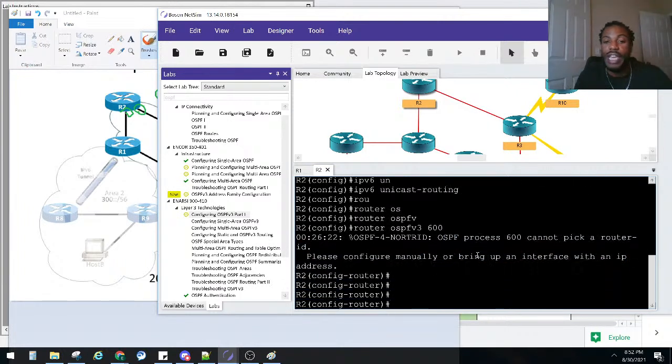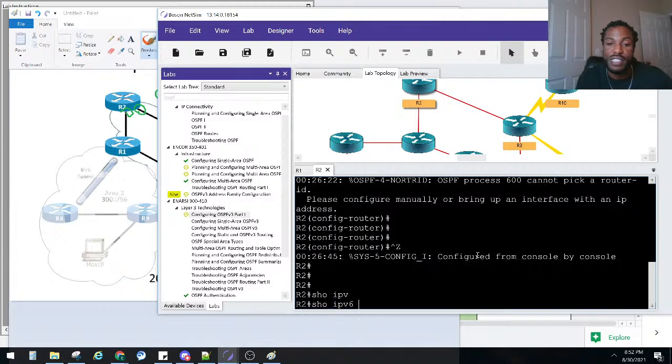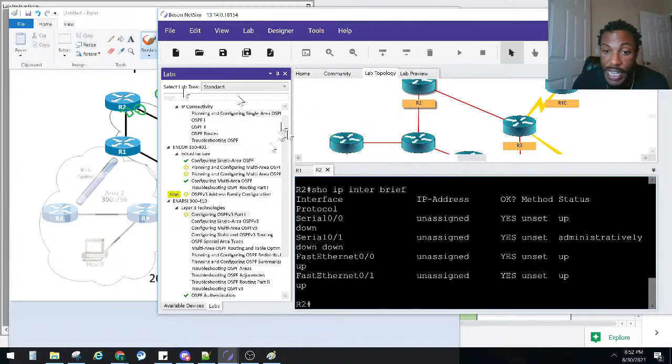So let's see here. Do we have any? It can't pick up a router ID right now. Let's do show ipv6 interface brief. We do have some IPv6 addresses, but remember at the beginning what I said about router IDs. The router ID is going to be an IPv4 address, right? So even though we're working with IPv6, the router ID has to be an IPv4 address. Let's see what IPv4 addresses we have. Show ip interface brief. None. See, unassigned, unassigned, unassigned, unassigned. So we can't even give it a router ID. We don't have any IPv4 addresses on here, so we've got to do it manually.